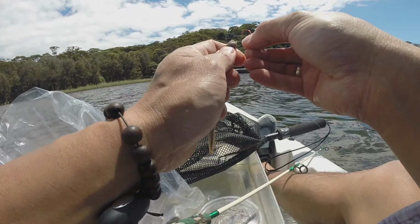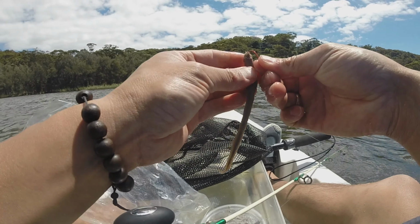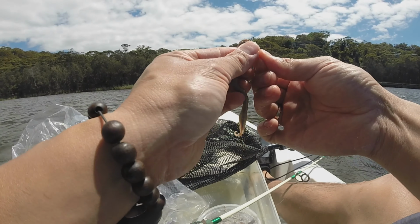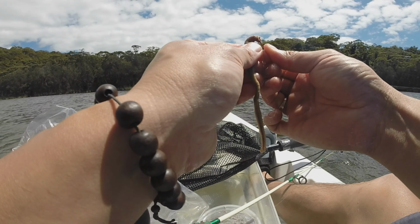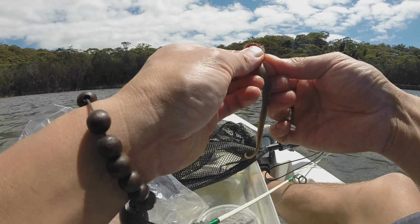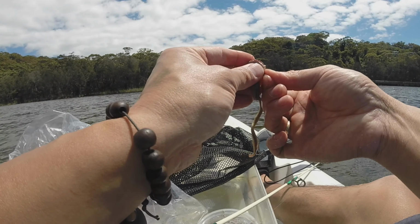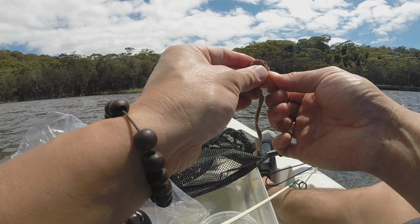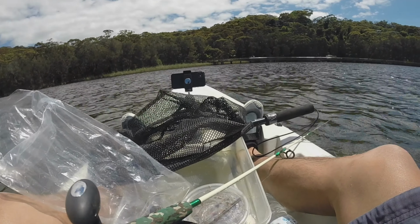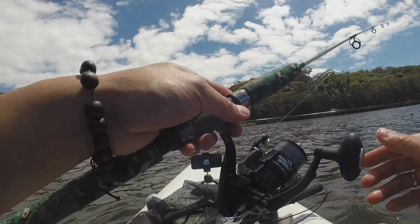Worms, so fiddly. Okay, so the bait I'm using is tube worms. See if any self-respecting fish is going to resist that.